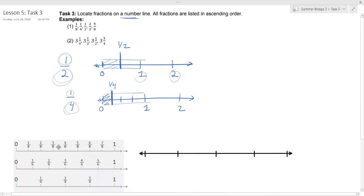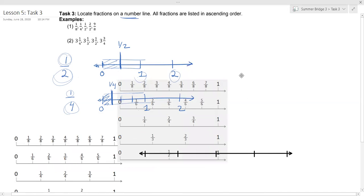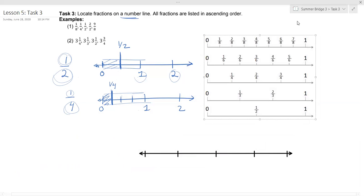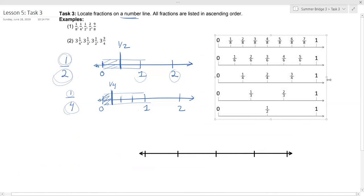Okay. All right, so let's take a look at this diagram over here. And I'm kindergarten right now, but I'm about to turn to first grade. Yeah, we have a wide variety of students in this class. So some of you might not know your fractions too well. So let's look at this.